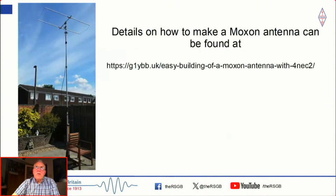And there is an excellent article on how to build these antennas using materials that are available readily from most DIY stores. So I commend that particular antenna design. When it's built properly out of aluminium tube, it's also very robust and it's reasonably compact.